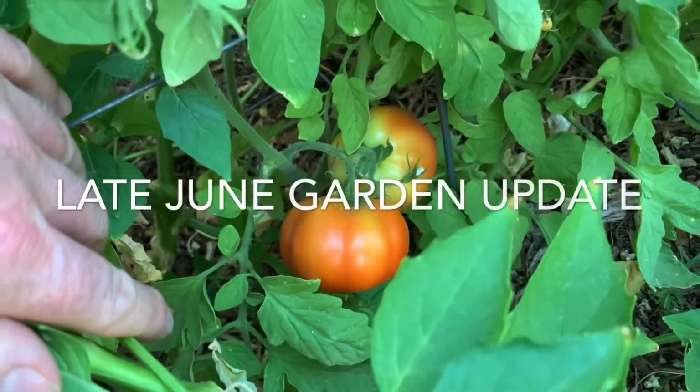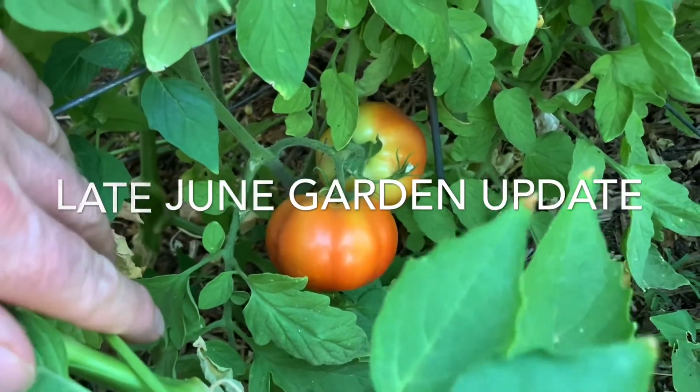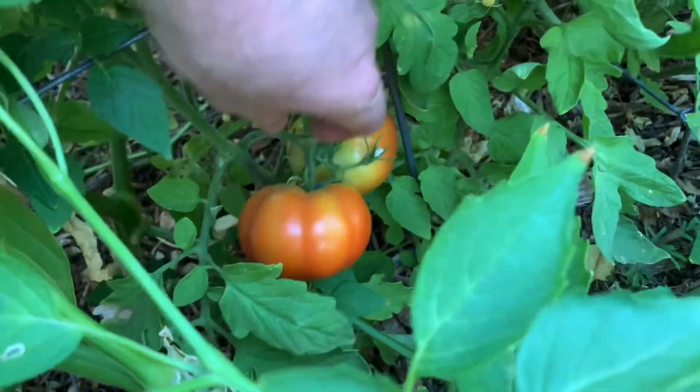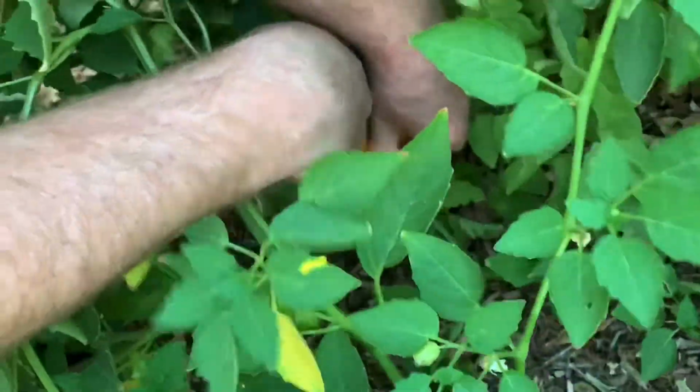Guys, we're at the Dolfini residence with a quick update. Our tomatoes have started to ripen, and so I'm going to cut these and let them ripen on the windowsill before the birds get to them.